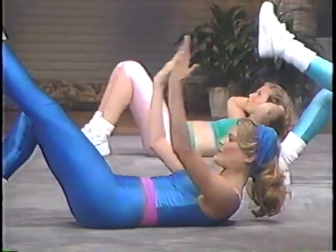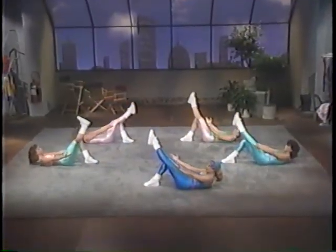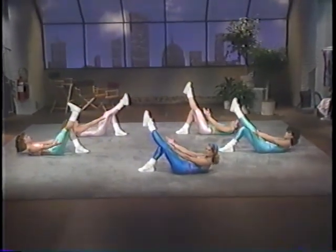Extend one leg, reach the arms forward. The leg is 45 degrees, shoulders up, and press. Small pulse, keep breathing.